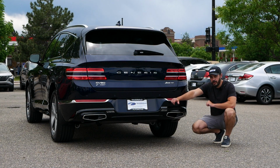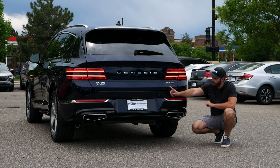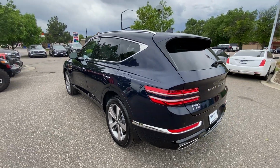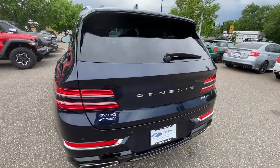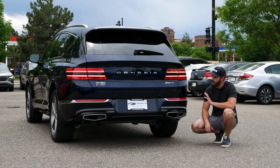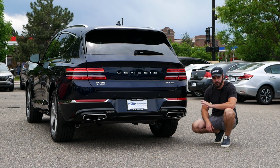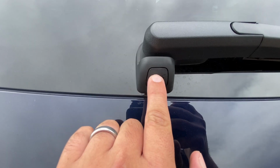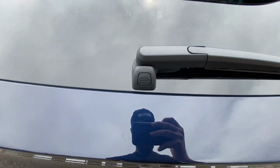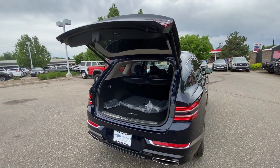All right, so coming around to the rear end design of the GV80, four-wheel drive, 3.5 turbo. You have Genesis stamped in the middle section of the trunk, and I think it's an absolutely stunning design. I'm not going to say that this is my favorite view of the GV80, because I think the side view is so special in this case that it is the side view that I'm going to have to pick as my favorite view for this design.